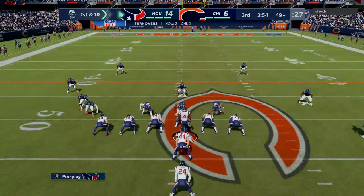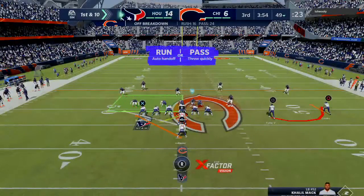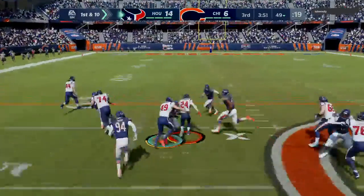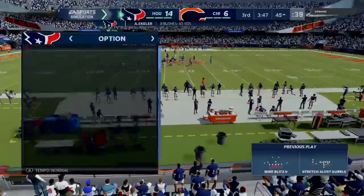The Texans offense ready to go here for their next drive. They had to go a long way on their last drive to score the touchdown. This time they get at least a little bit more of a cushion with field position. I have to think that with this field position, after what they did on the last drive, they might want to take a shot right now and try and cut down the length of the drive.